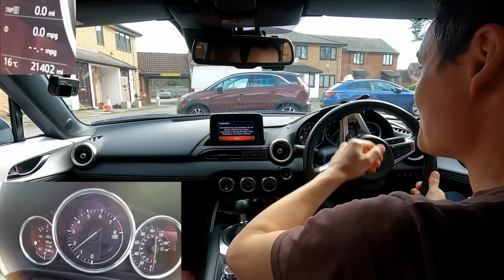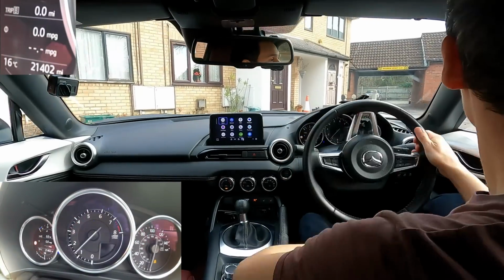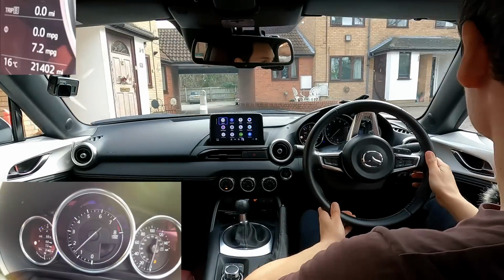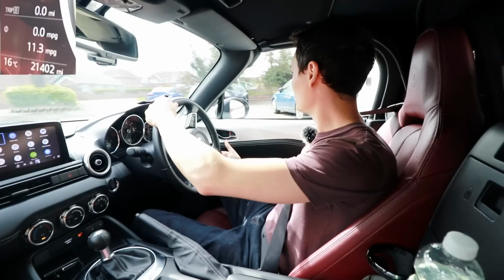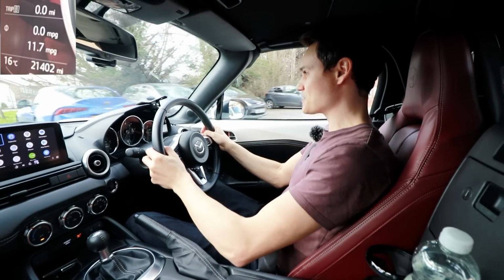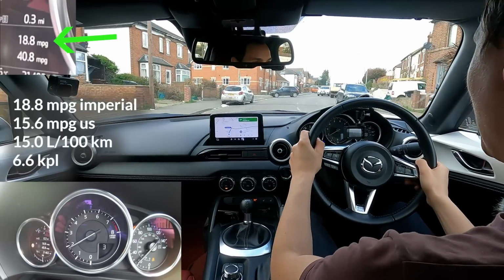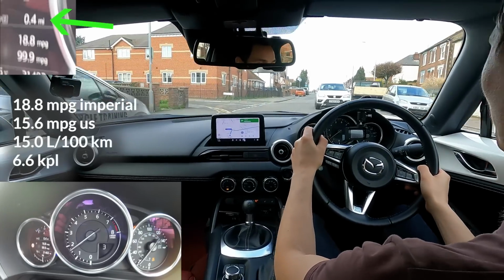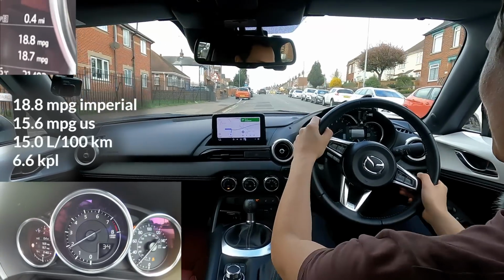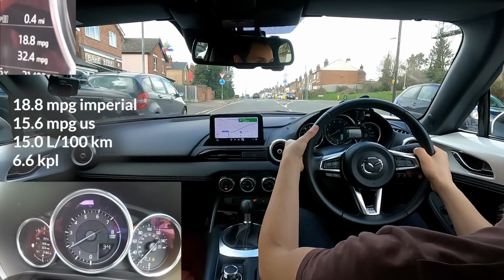I don't need to use the gas. Turn that off. Because on cold start, this engine gives me like 1,500 revs. So I need it now just to get going. Okay, so far 18.8 miles per gallon after 0.4 of a mile. Goes to show how much more fuel a cold start uses.